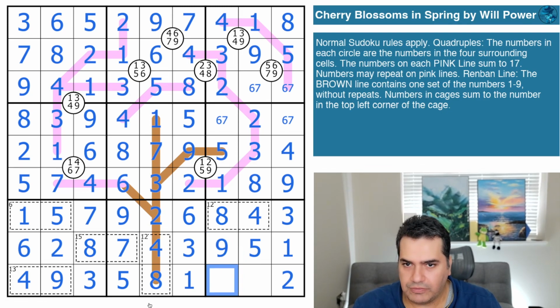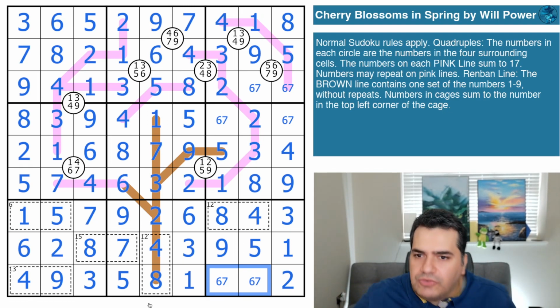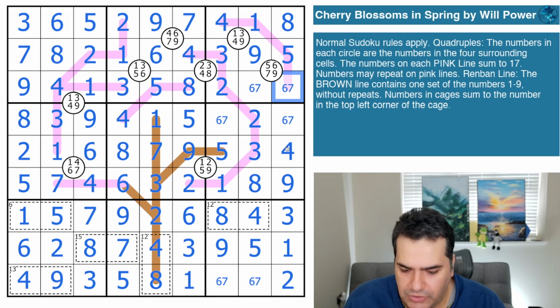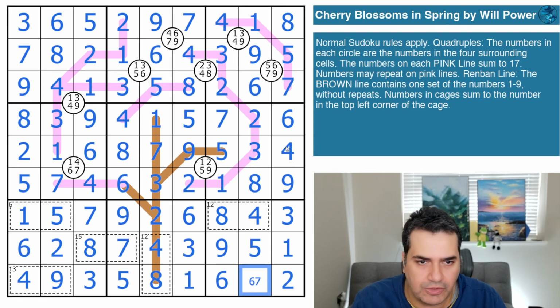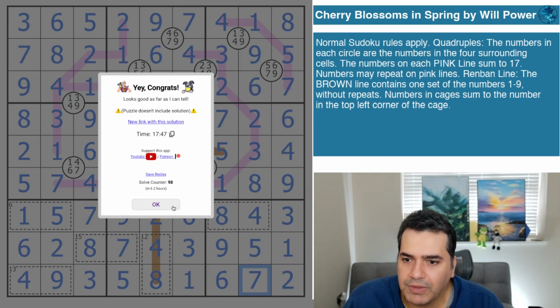So 6 and 7s. Interesting. Is there some sort of rule I've missed? Oh yeah, of course. This was meant to be 17. This has to be a 7. 6, 6, 7, 6. And if I've not made any other mistakes, that's the solution for today's puzzle.